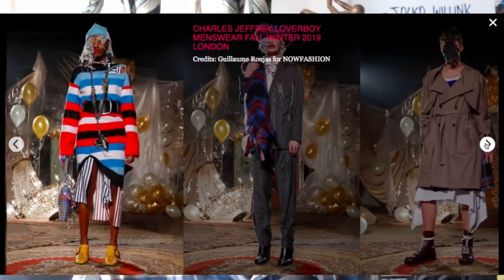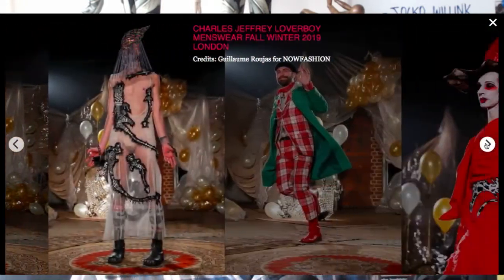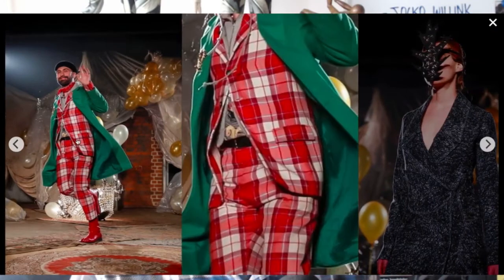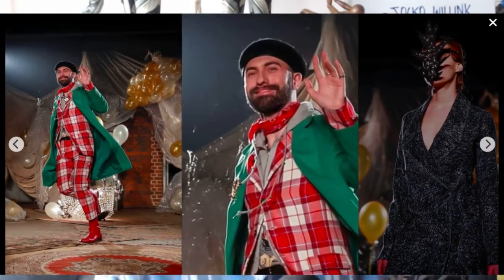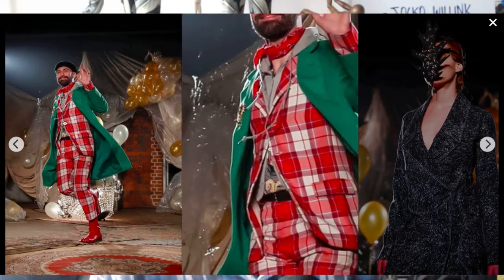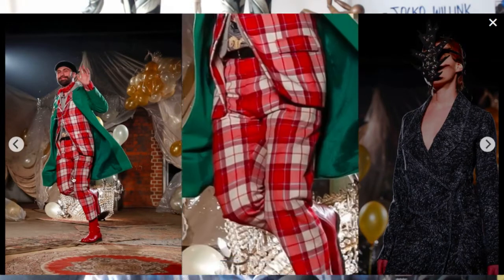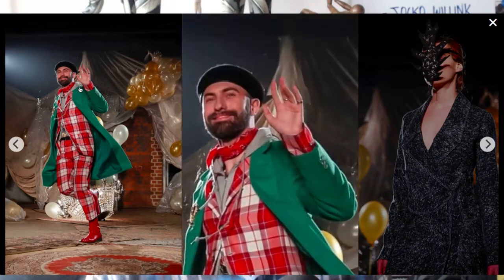Charles Jeffrey Loverboy, one of my favorite collections so far of London Men's Fashion Week. And again, there is the main man himself. Always looks incredibly dapper. I think that's another thing too. I want to go back to the era of designers that look incredible in their own clothes, that wear their own collections, right? Wear your stuff, man. Look how I look. He's the perfect ambassador for Loverboy.